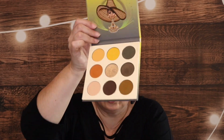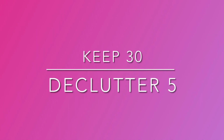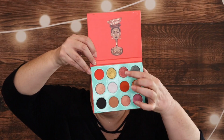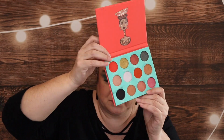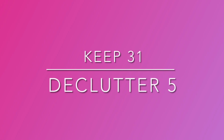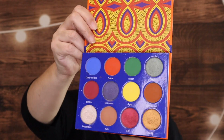Nomad is so, so pretty. When you want that grunge toned look, love this. The Saharan was pretty. I do really like using these pinks in here. So it's a pretty palette. It's not my favorite that they've done, but it's pretty. Afrique, I've really, really liked using this one.